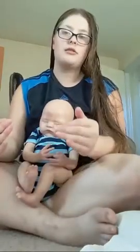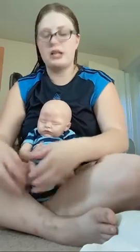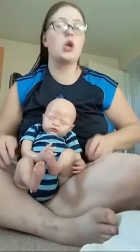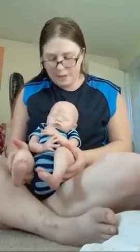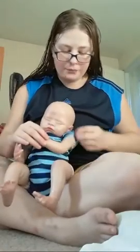Basically, the reason why reborns are so expensive is because these artists take a lot of time. Depending on the kit and the size of the baby, it can take up to 4 to 5 weeks, sometimes longer, depending on the type of paint they use. He's my second one. He's 18 inches and about 4.5, 5 pounds, so he's very light. I mean, he's not extremely light, but he's light. He's a good sized baby. He fits some small newborn clothes. And he's 3/4 arms, 3/4 legs, cloth body.